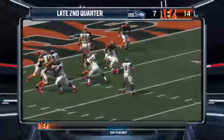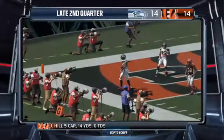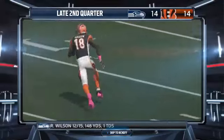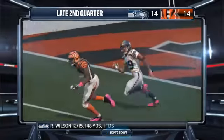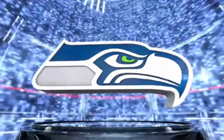Seahawks have it at the 4. The pass will be completed along the sideline, and it leads to a touchdown. We're brand new at 14. All right, Larry, thanks a lot.